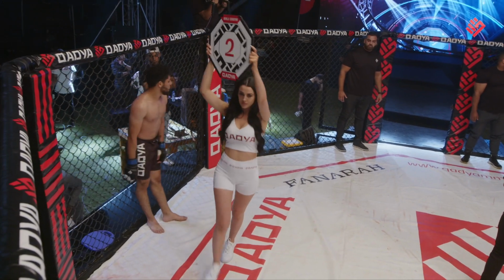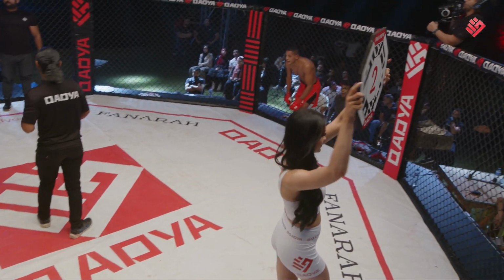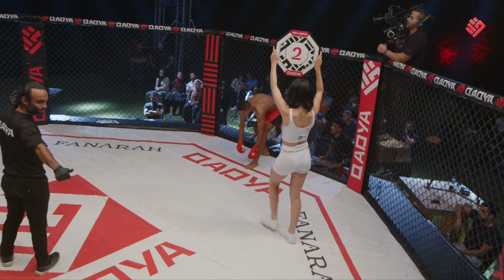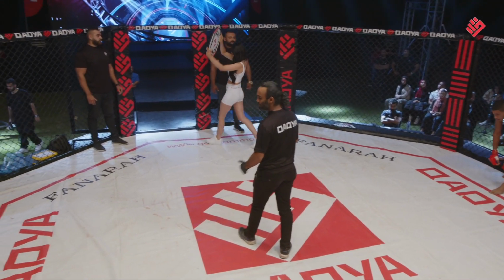Mohamed Salem, the head coach of Vander, is giving him some advice. And I'm trying to tell him to pull the trigger right now. Shout out to the beautiful Ringo, making her way out of the cage.